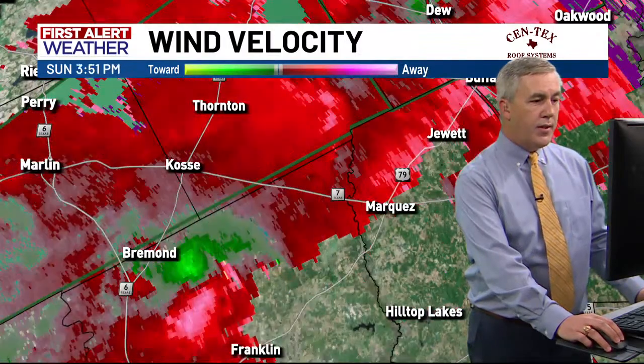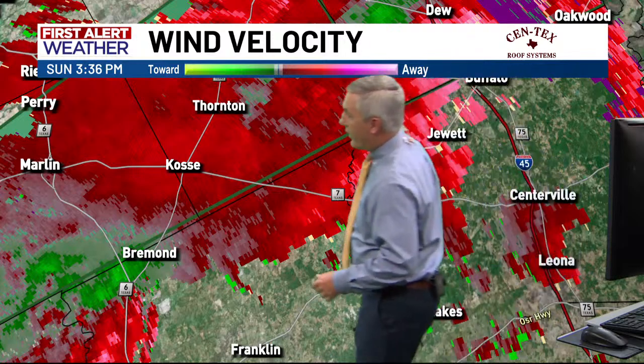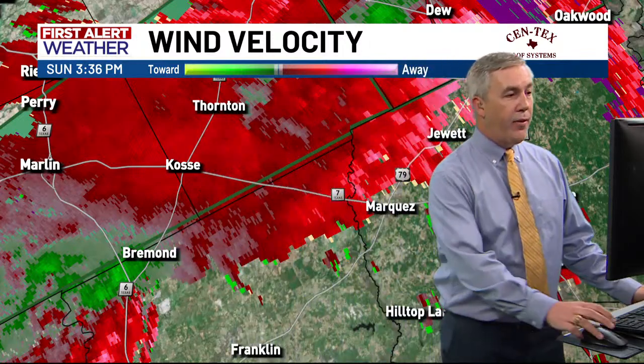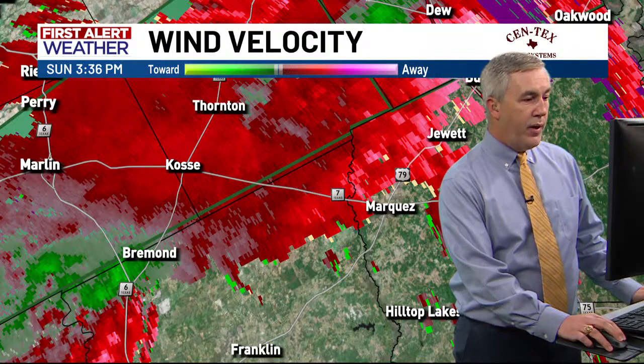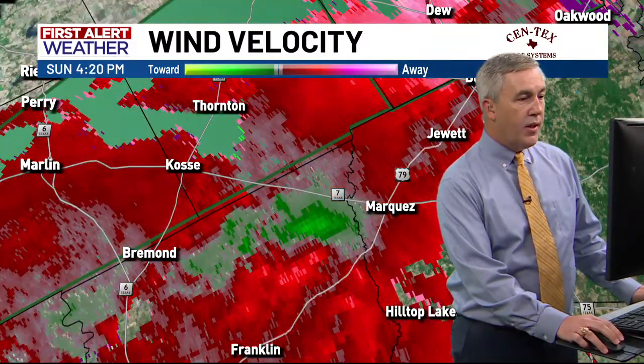Again, the good news is it's not quite as strong. Again, we had a storm spotter, this is back at 3:30 roughly, that saw a tornado cross Highway 6 about 6 miles south of Bremond, and that rotation stayed pretty strong there north of Franklin as it rolled across Robertson County. Again, still a broad rotation.